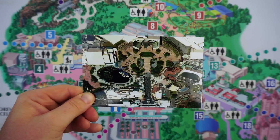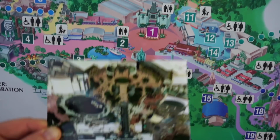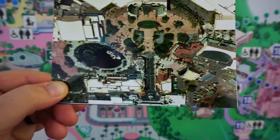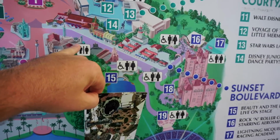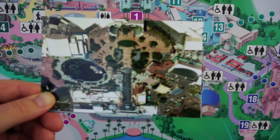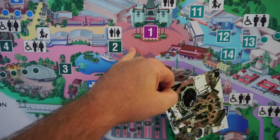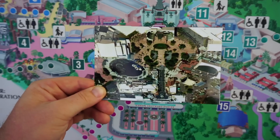Decided to come over here and do this to show you just how much has kind of changed too. The ear is right there. This ear is right here. And the theater would have been right there. You can kind of see Mickey's little forehead and his eyes, and that's his nose, that's his mouth.